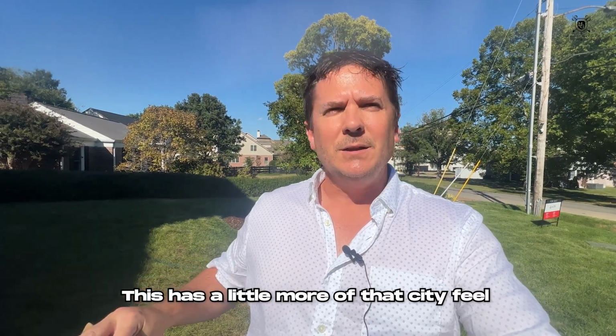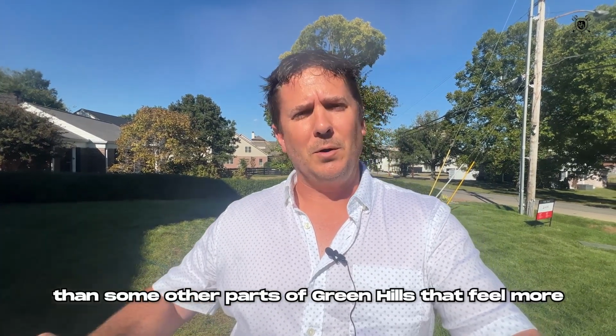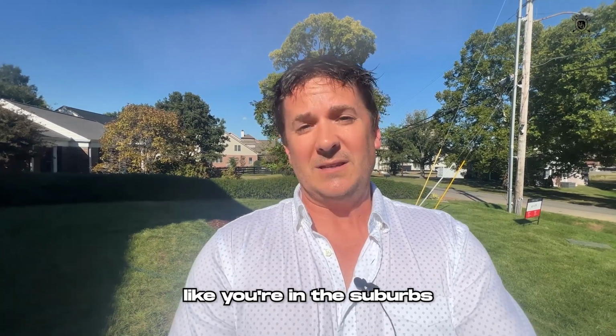So this has a little more of that city feel than some other parts of Green Hills that feel more like you're in the suburbs, but just a great spot if you like the city life. This is one to check out. This one is an HPR, which means horizontal property regime, and so you have another home right beside it here. So they built two homes on one lot, but you can't really tell the way that they designed this one.